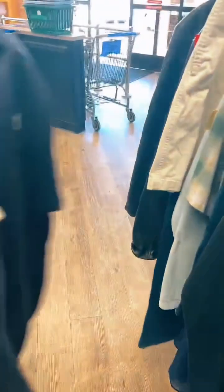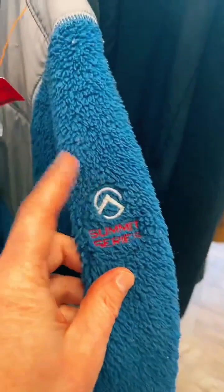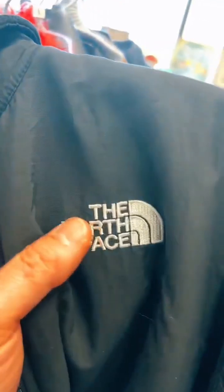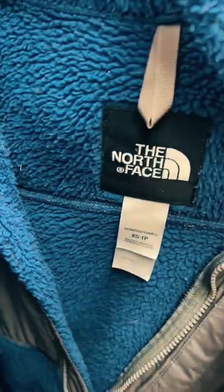Here's another North Face. $25 for a North Face. Looks like a women's extra large fleece. $25. No thanks. This could have been a good find, but it's just such a small size. But that Summit Series is a good thing for y'all to look for. Summit Series North Face is better than the regular North Face. Here's a regular North Face. The Summit Series is worth a lot more money, a lot more desirable, and will sell a lot faster. It's just a size extra small. They want $15. I'm good.